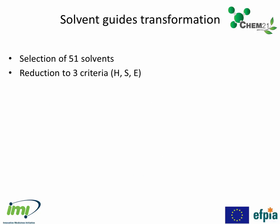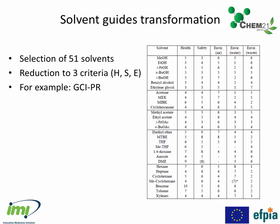The survey of solvent guides was made on the 51 most represented solvents. In order to facilitate the comparison, the number of criteria in each guide was reduced to 3: one for safety, one for environment, and one for health. Let's take the Pharma Roundtable Guide as an example. It has 1 health, 1 safety, and 3 environment criteria, each scored from 1 to 10.